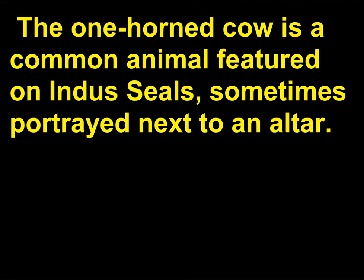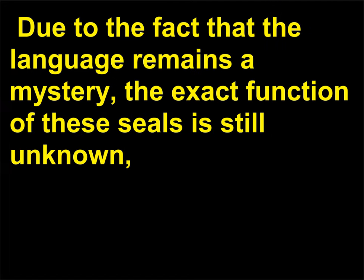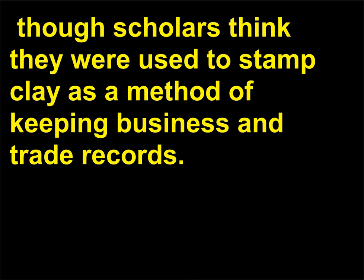The one-horned cow is a common animal featured on Indus seals, sometimes portrayed next to an altar. Other animals include the elephant, rhinoceros, and tiger. Due to the fact that the language remains a mystery, the exact function of these seals is still unknown, though scholars think they were used to stamp clay as a method of keeping business and trade records.